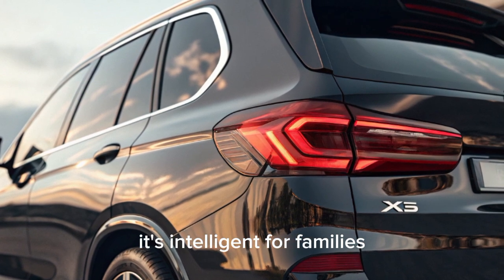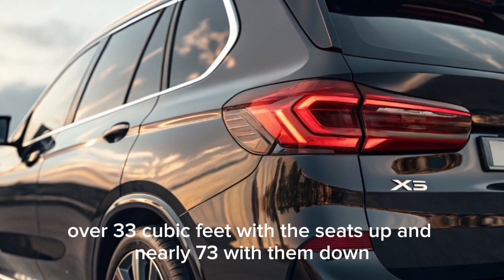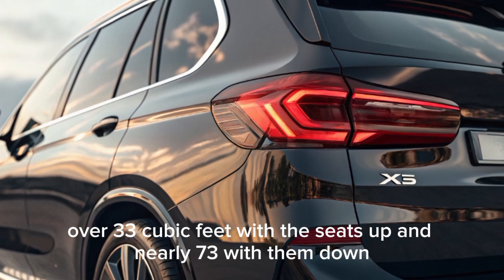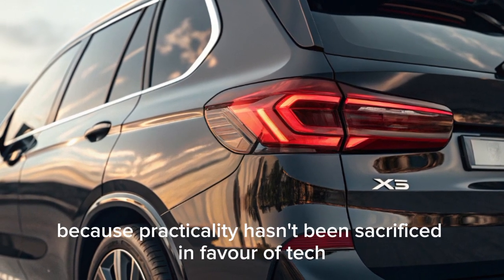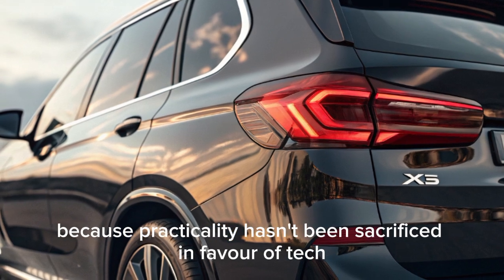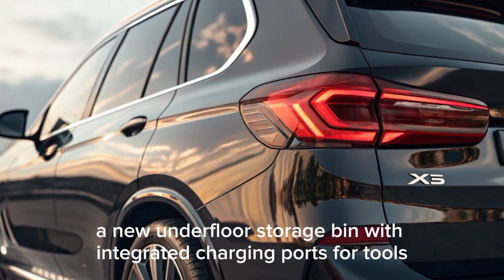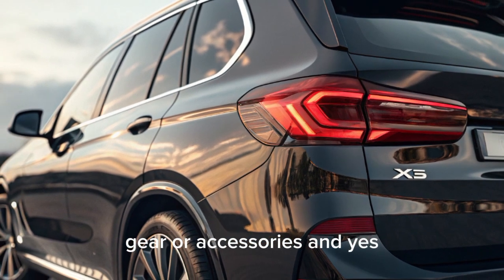For families, the cargo area remains generous. Over 33 cubic feet with the seats up and nearly 73 with them down. The split tailgate remains because practicality hasn't been sacrificed in favor of tech. There's also a new underfloor storage bin with integrated charging ports for tools, gear, or accessories.